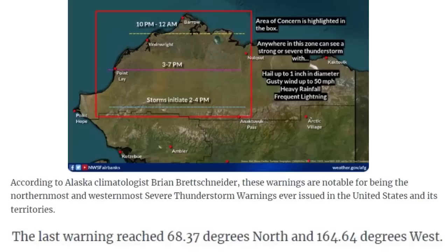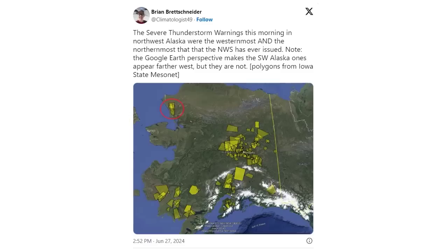And climatologists back this statement up. The most northernmost, most westernmost thunderstorm warning, 68 degrees north and 164 west. Here's your cones for those interested. Severe thunderstorm warnings. That red circle just broke all the records, and we are in uncharted territory.